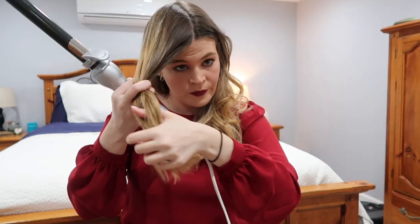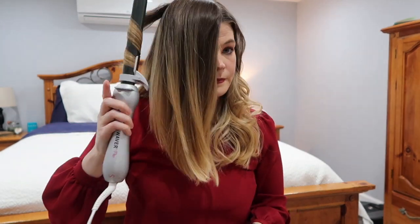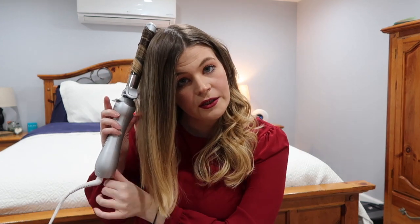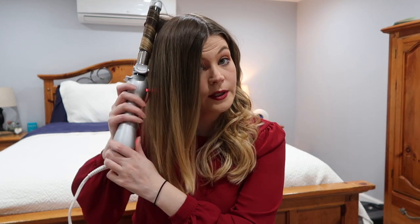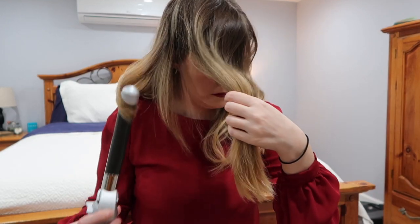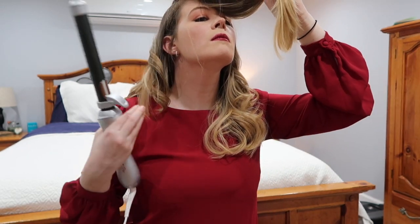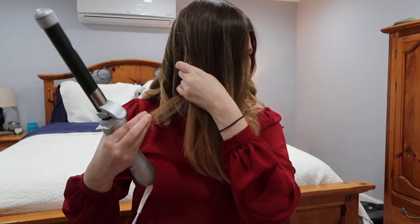Alright. Let's do this. Oh! Okay, so obviously, even though I've now done half of my head, I still haven't completely gotten the hang of this, but this is so much easier. Like my arm doesn't even hurt. And normally when I curl my hair, my arm is killing me. So, there we go. I missed a piece. Okay. There we go.